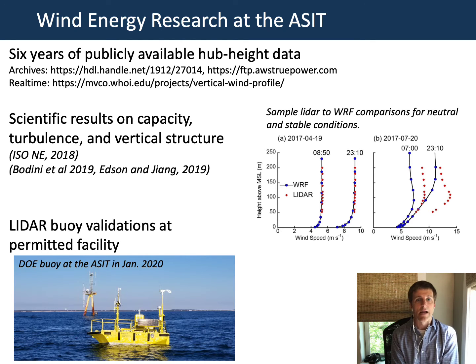They've also been highly utilized as such. As an example, ISO New England, our local grid operator, did a study of potential wind energy output using our data that showed an incredibly high capacity factor for wind energy installations in the area, or how close to its maximum output an installed system could actually operate.